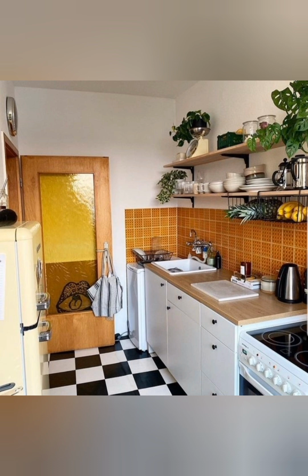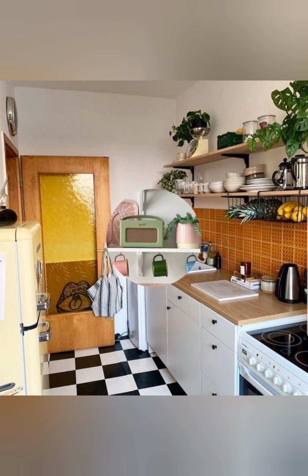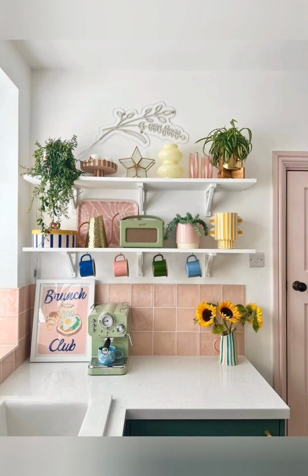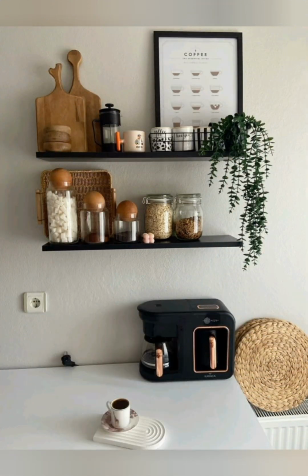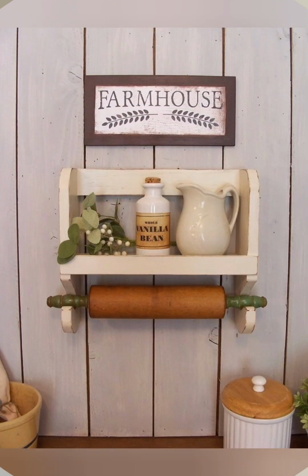Vintage glassware. Use vintage glassware to serve drinks or as decorative items on open shelves. Shiplap walls. Add shiplap to one or more walls for a farmhouse inspired look.